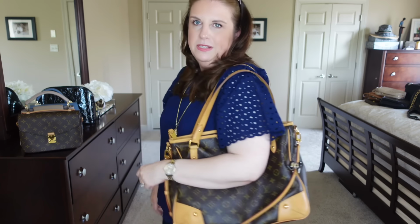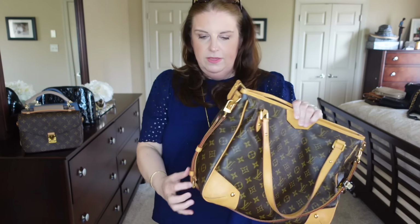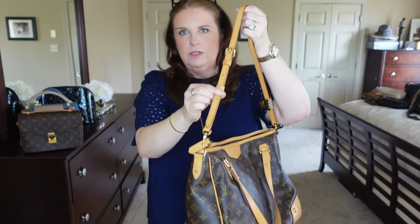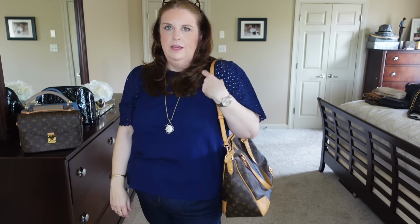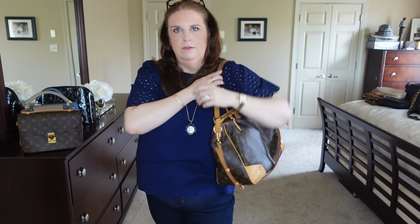It's great even for travel because it does have a zipper, and this strap, I'm pretty sure I can wear crossbody. Yeah, I'll have to just adjust it, and then I can wear it crossbody. I never really use it like that. I always use these two handles, and I just go like that.